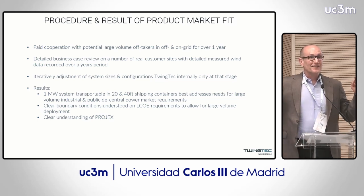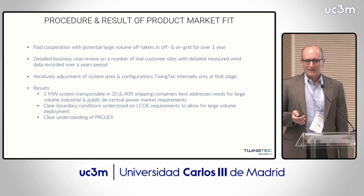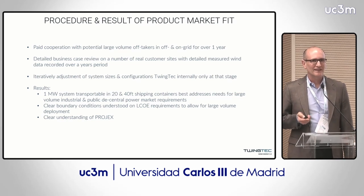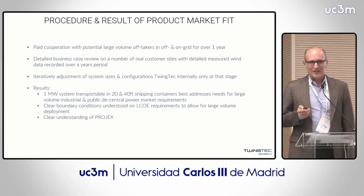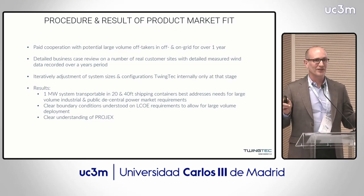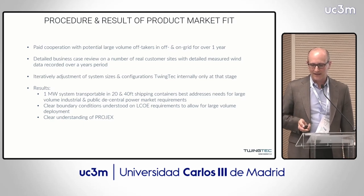We actually used our existing tools at that time, our existing knowledge of bombs, bill of materials, to figure out what you need and came up with a solution. The result was a little bit shocking for us. It should be a 1 megawatt system if you really want to address the large markets, shippable in 20 and 40 foot containers.